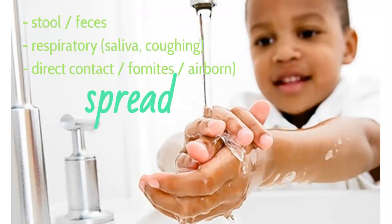Kind of interesting. So this is spread pretty much any way you can think of. It's in the respiratory tract, so saliva, coughing, sneezing, but it's also in the stool and feces as well. So make sure that you're telling parents to definitely have your kids wash their hands so they're not passing it around the family, because this can be direct contact, it can be airborne, or it can be on fomites. A lot of easy ways to spread hand, foot, and mouth disease.